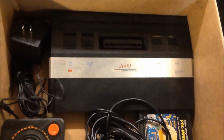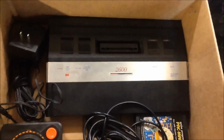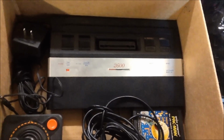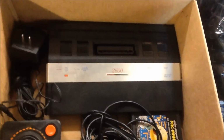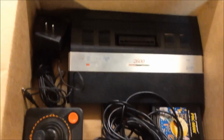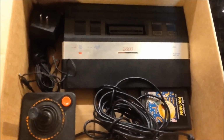This is a 32-in-1 Atari 2600. I'm not sure who makes it. I tested it and it actually works, which is really cool. Most of the games are like Atari branded games like basketball and like the multiplication game. Still pretty cool, especially since it actually does work.